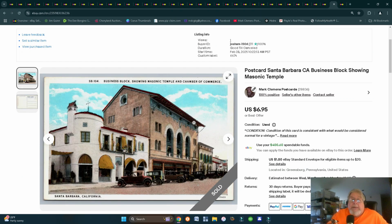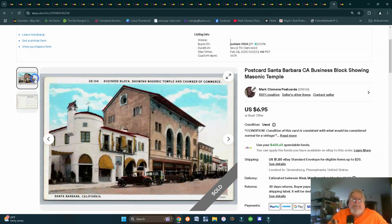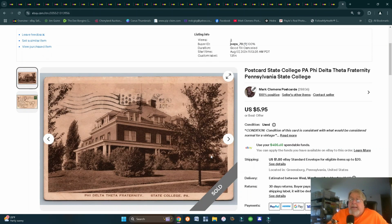Next up, we have a view in Santa Barbara, California. This is the business block showing the Masonic Temple and the Chamber of Commerce. It is a white border card. It is unused, and it sold for $6.95. And the last card for today is the Phi Delta Theta Fraternity at State College, Pennsylvania.